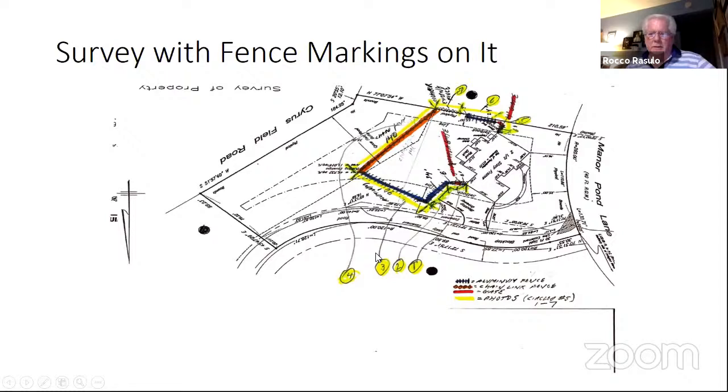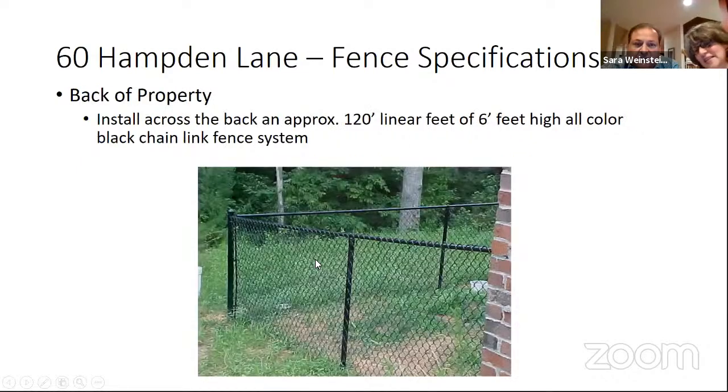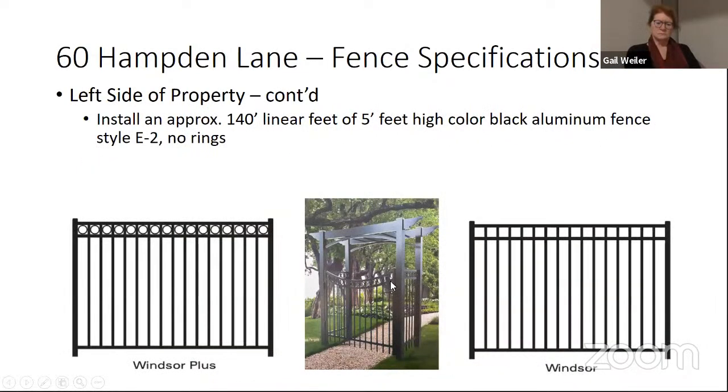Deb, any questions? The only question I have for the Weinsteins is why the Windsor Plus with the rings? Is that an aesthetic choice or is that something that's consistent with Legend Hollow? I understand why you don't have the rings, but why are you adding the rings? Because the pergola has the rings and we kind of liked it. So it matches the pergola on the left and right, and also this curved front has rings, so it'll match.